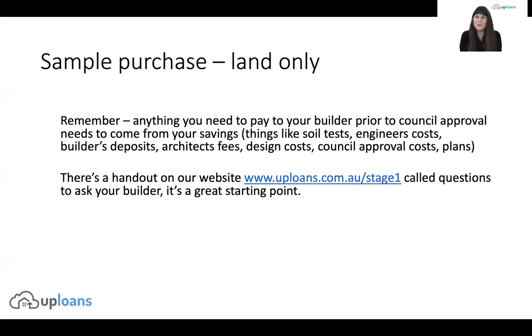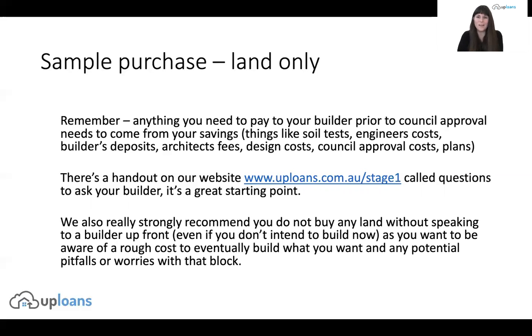Also, you don't want to buy a block of land thinking that your build cost will be this and then have it blow out to this. Sometimes that's unavoidable. A lot of builds do blow out, but ultimately it's far more avoidable if you talk to a builder up front.